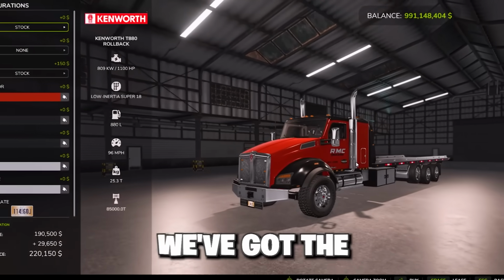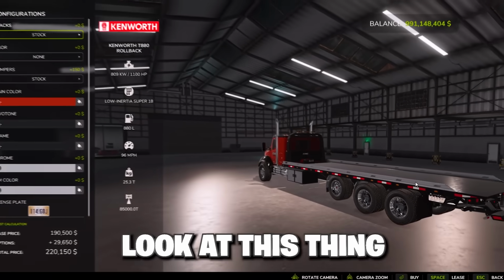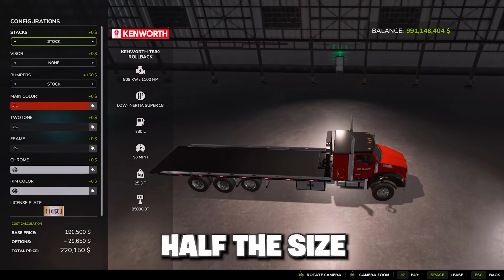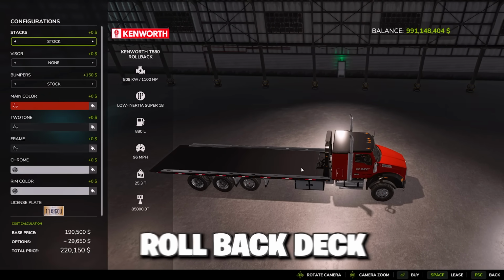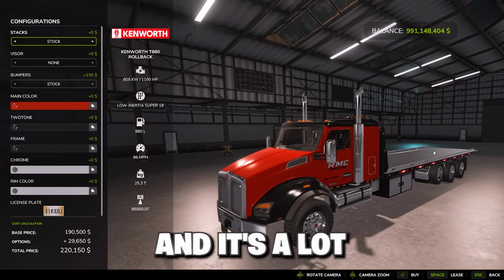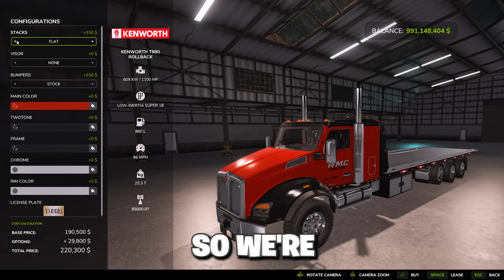And in store, we've got the first Kenworth T880 Rollback Edition. I mean, look at this thing, guys. This is an upgrade from our rollback, which is probably half the size. This is a 45-foot rollback deck. We're able to probably get a lot larger vehicles here, and it's a lot more powerful. So we're able to take these things and get away faster, which is good. So we're going to customize this out.